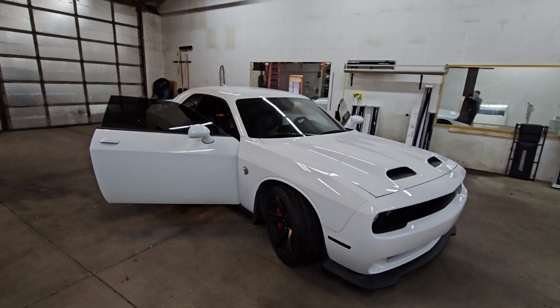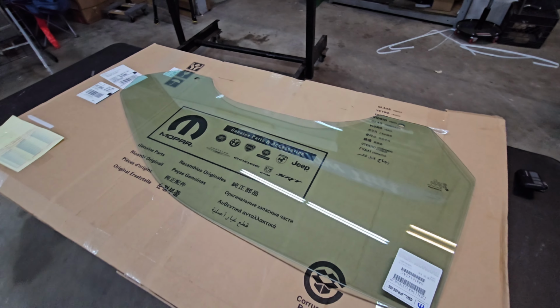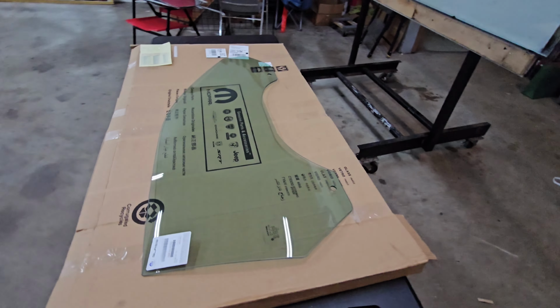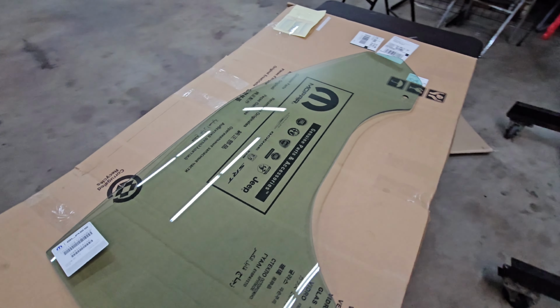So let's show you guys the damage on my car right now. You guys can see it right here. And here is the new window, from Dodge themselves, so heck yeah.